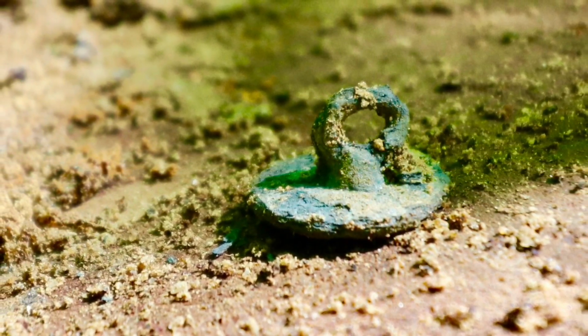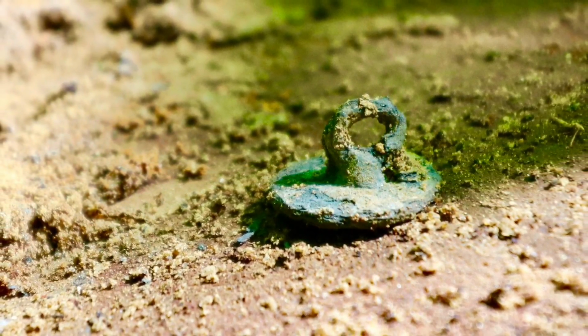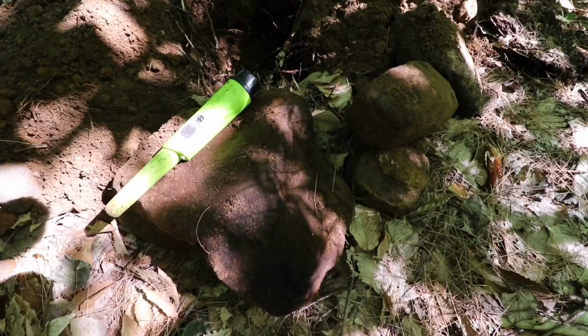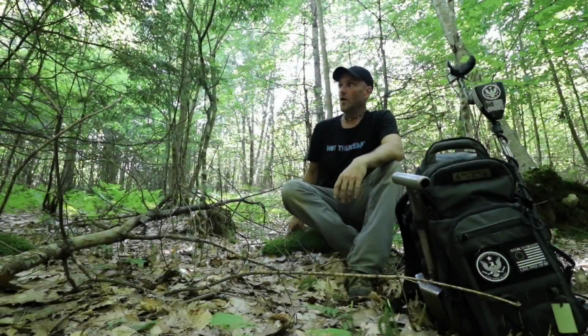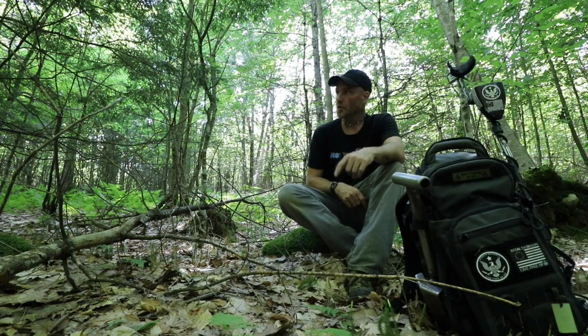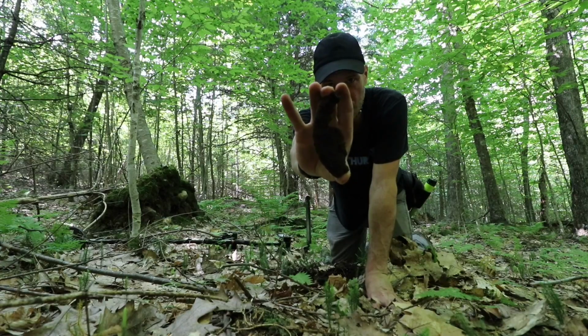Complete with shank, which is always a plus on a pewter button. Wow, that was amazing, I really gotta say. And under all them rocks. Well, that's it, I've done all that I can do. I just swung in all metal mode and disc one for quite a while. There we go. Animal relic, oxen shoe.